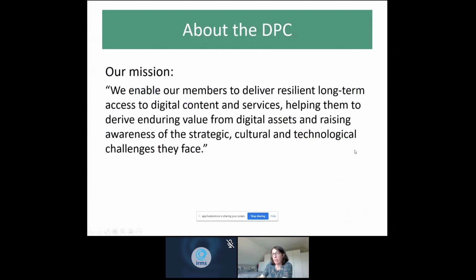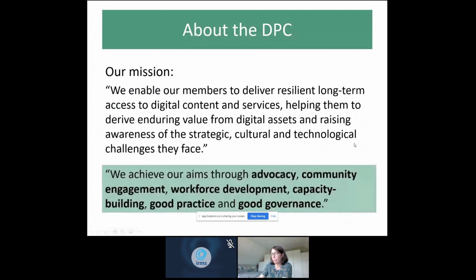This is our mission. So as I said, we enable our members to do digital preservation. We don't do it for them or do it ourselves. And we have these 6 strategic aims: advocacy, community engagement, workforce development, capacity building, good practice and good governance. And this is how we fulfill our brief, essentially, how we fulfill our mission.